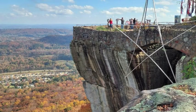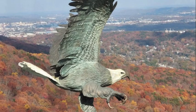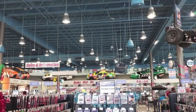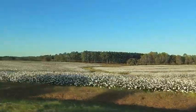Thought I'd also include a few pictures from Tennessee. This area was the Rock City area. Also, while we were there, we stopped off in the Atlanta area, checked out Summit Racing, and saw a lot of acreage of cotton fields.